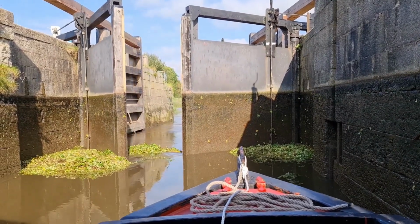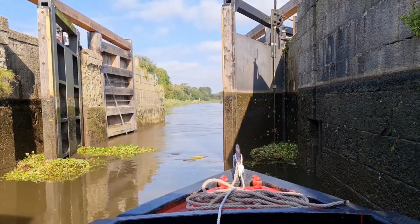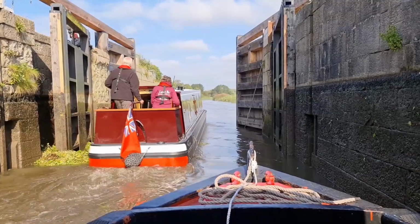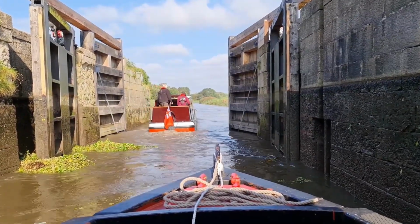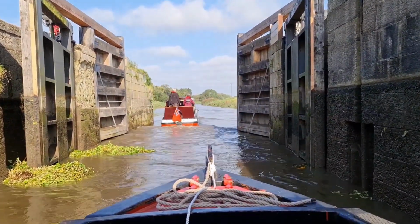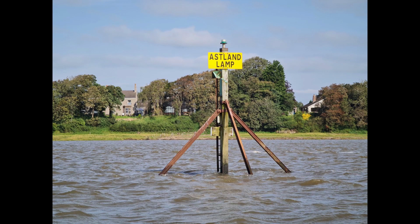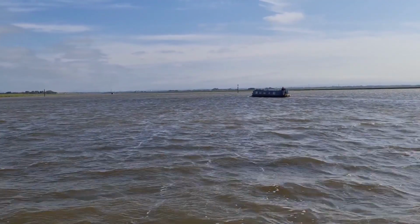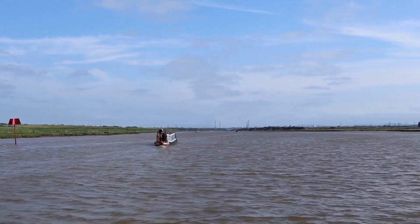Tarleton locks. Oh my God, I can see the current already. And we're off through the lock and onto the River Douglas. It was tough going. The boat ahead caused a lot of wash, and I had to push the engine hard to make progress. Here's Asland Lamp. We're on the River Ribble after we pass it. Only 3 miles to go till we reach the turn for Savick Brook. Oh, bums.